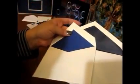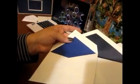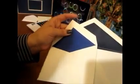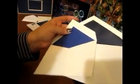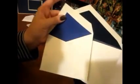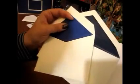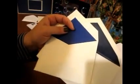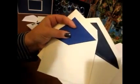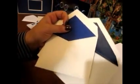Oh, I can't say what I like because it's yours. Okay, most times people do order the shinier when they are mailing something that's a little more formal. The matte is fun for something that is less formal, but there is no set way of doing it. It's entirely up to you.